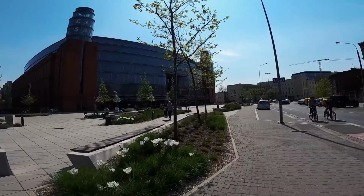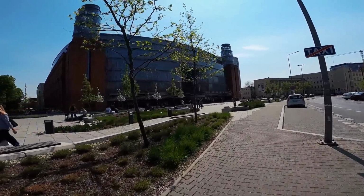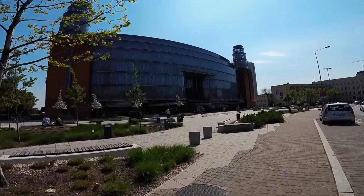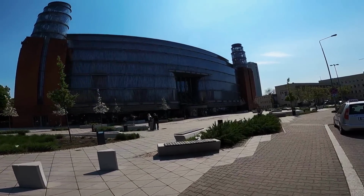Could it be a factory? Could it be an arena for sports and live entertainment? How old is it? All of this and more will be shown and answered here in this Poland walking tour of one of the world's most beautiful malls, the Stary Browar.